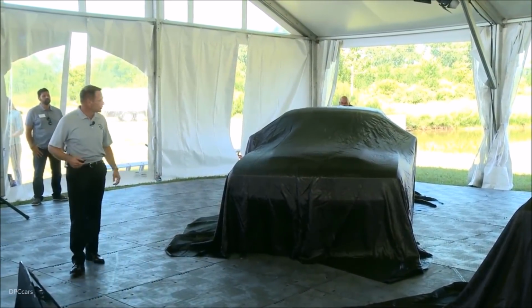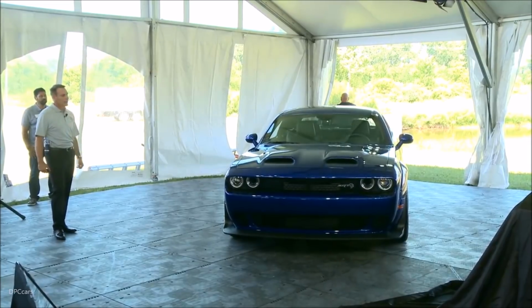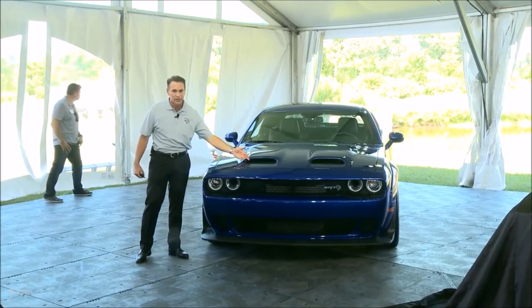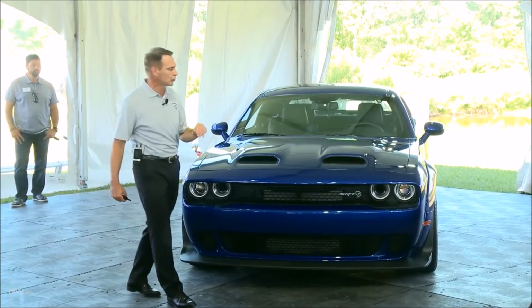So let's introduce the 2019 Dodge Challenger Hellcat. So naturally, we sent out a few sneak peeks of the Hellcat. Some of you had an opportunity to see the dual snorkel hood. That's the big news that we have here today for the Hellcat. It's actually a functional hood.